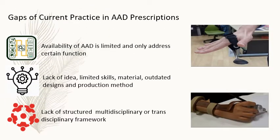AAD prescription in our local clinical setting is reliant and limited to what is available in the market or produced by occupational therapists via conventional methods. AAD in local clinical setting usually only address certain functions due to lack of ideas, limited skills, material, outdated designs and production methods. There is also lack of structured multidisciplinary or transdisciplinary framework to allow crossover of knowledge and collaborations.